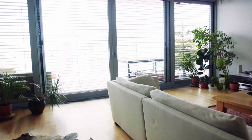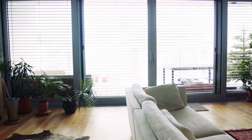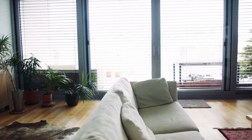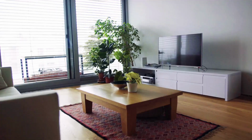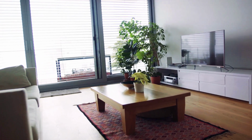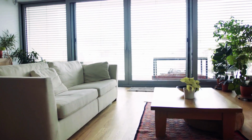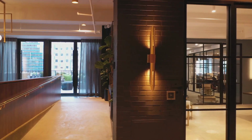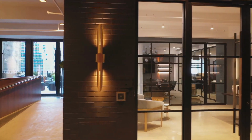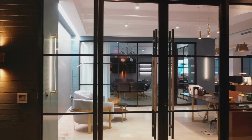But it's not just about reducing carbon footprints. The future of New York architecture is also about creating spaces that enhance the quality of life for its residents. This is where the concept of smart buildings comes in. Imagine living in a building that anticipates your needs, adjusts the temperature to your liking, and even reminds you when it's time to water your plants. These aren't just futuristic fantasies. They're the realities that New York's architects are working towards.